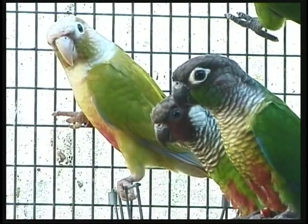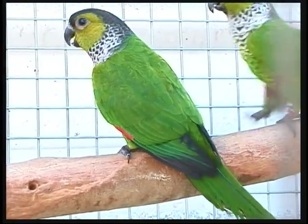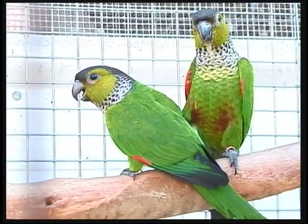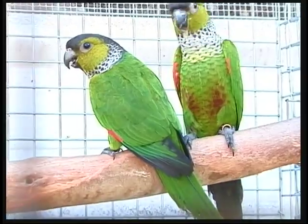There are 17 types of Pyrrhura conures. Let's look at a few of them. The black-capped conure originally came from Peru and Brazil. They are easily identified by their black cap and the unusual triangle-shaped scalloping on the breast.